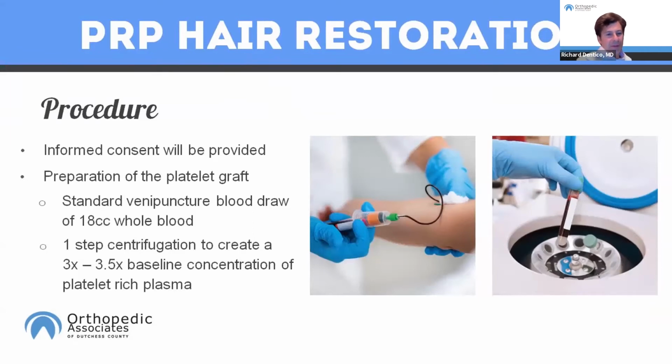So, what to expect when you come in on the day of that procedure. Well, first we do informed consent. Informed consent just means we're going to discuss, again, the risks, the benefits, and the alternatives to this procedure. We're going to talk again about the outcomes and what we should expect. And once we come to an agreement, we'll both sign off on it.